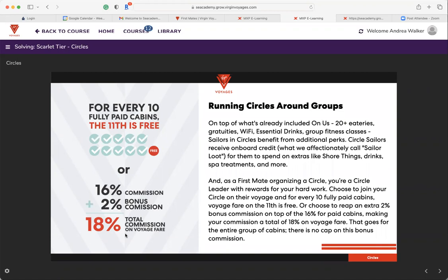As a first mate organizing a circle, you're a circle leader with rewards for your hard work. Choose to join your circle on their voyage, and for every 10 fully paid cabins, voyage fare on the 11th is free. Or choose to reap an extra 2% bonus commission on top of the 16% for paid cabins, making your commission a total of 18% on voyage fare. That goes for the entire group of cabins. There is no cap on this bonus commission.